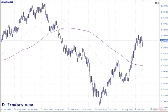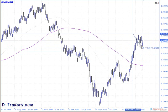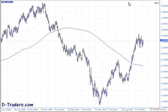Let's flick on to Forex. So what we've got here is the daily chart of the Euro USD, and we can see price at the moment is making quite a large trading range here, around about 450 pips or so. And why did it stop here? Well, let's have a look.